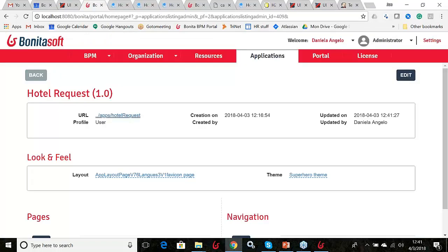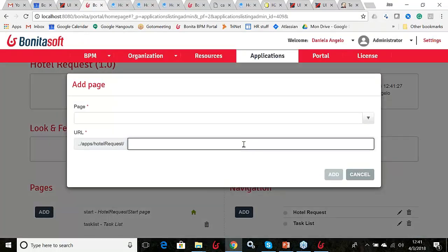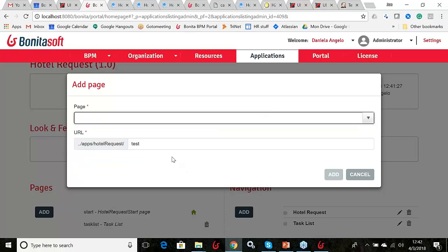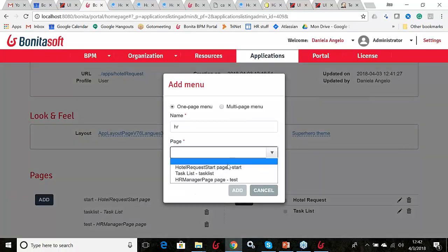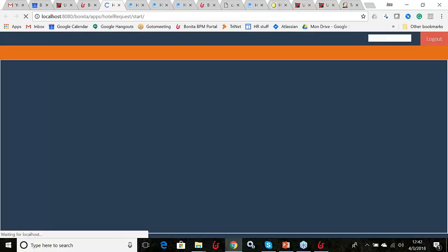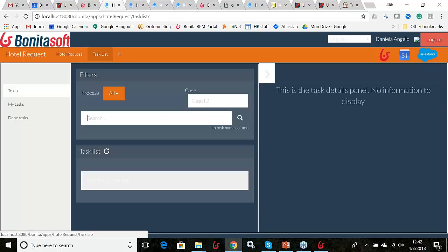Let's see if I can do that very quickly. So let me add a page here. Test. Let's see. Oh, this is an HR manager page. All right, let me add that. Okay. HR, click on add. Now, if I come back here, what should happen is, right, we got the page that I started off with, the task list that we have, and then we have this HR page that I just added.